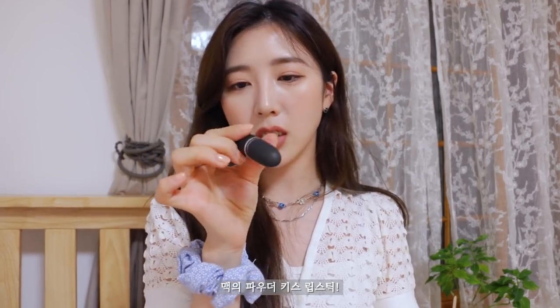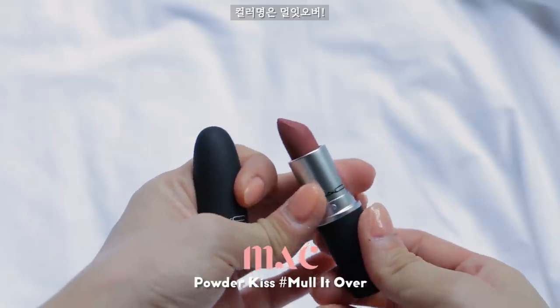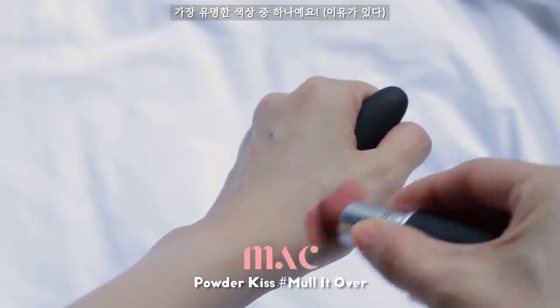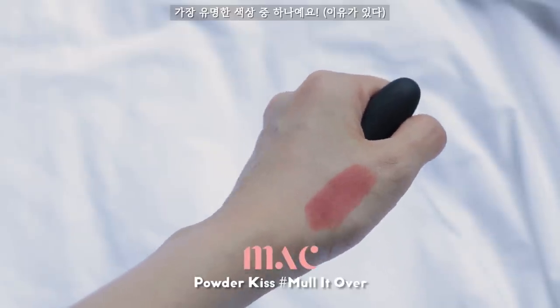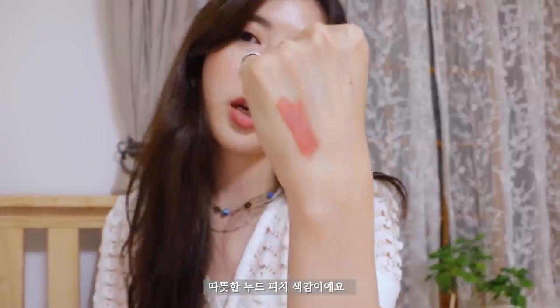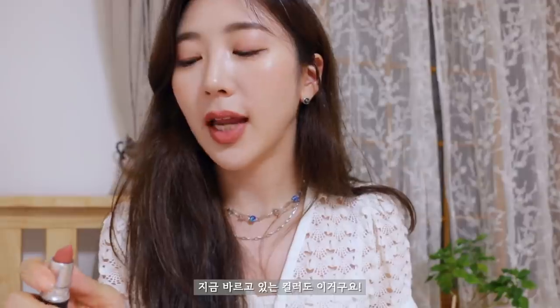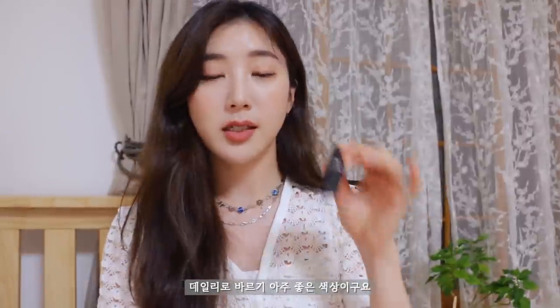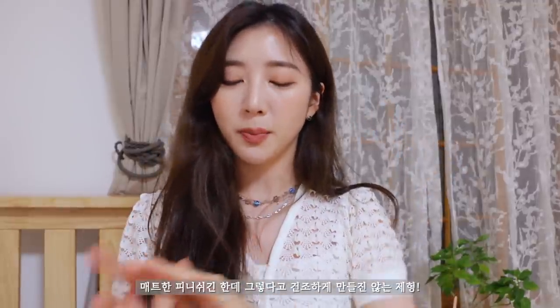The first one is this powder kiss from MAC, and it's called Mull It Over, which is one of the most popular shades. The color is a nude peach and very warm. And as you can see, I'm wearing this color right now. This is such a pretty daily lip color. It's a matte finish, but it doesn't dry out your lips at all.